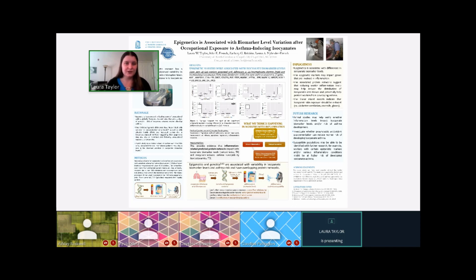We're trying to figure out more about inter-individual variability and who develops isocyanate-induced asthma and who doesn't, and what we can do beforehand to help prevent that, because the mechanism of sensitization still isn't really known. If we can learn more about what protein pathways are involved in the metabolism and distribution and excretion of isocyanates and the generation of adverse health effects, then we should be able to better pinpoint interventions.